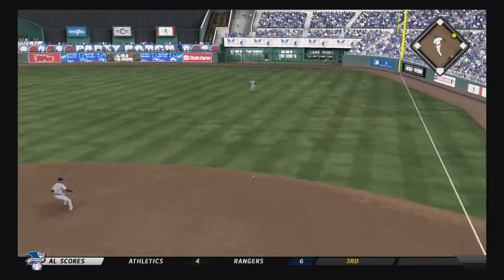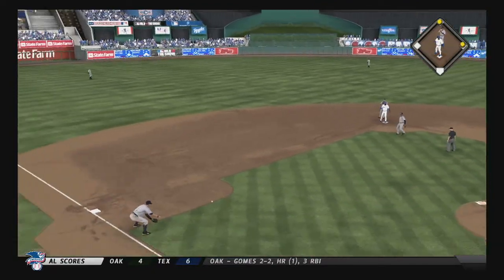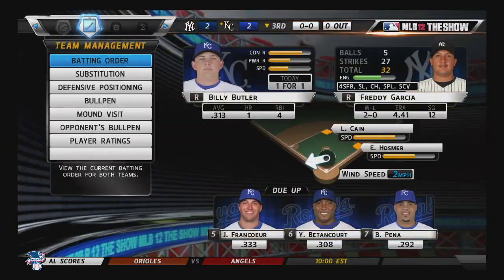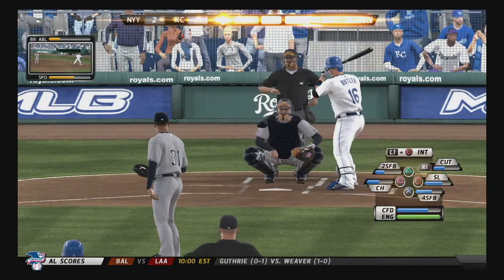Now a ball hit hard towards the hole. And that is into right field, a base hit. Throw comes back in quickly, so they're at first and second now with nobody out. Billy Butler will dig in. He tripled and later scored his first time around.